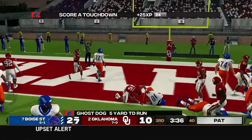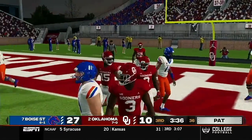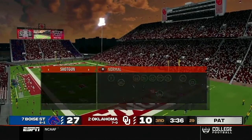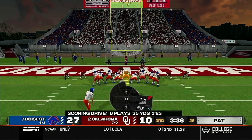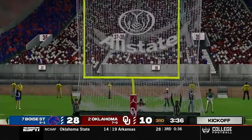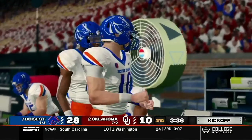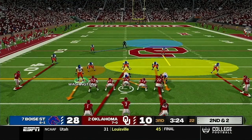Touchdown, Broncos! Splits the uprights with the extra point. A 6-play, 42-yard drive, and a touchdown as a result. Brad, that's one of those drives that can just tear you apart. That can really demoralize the defense when they drive the ball down.